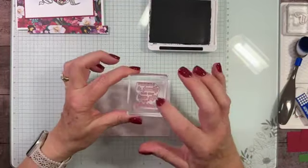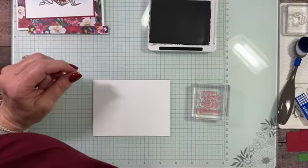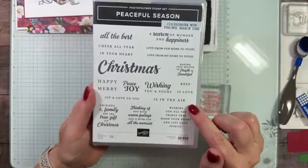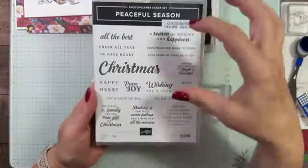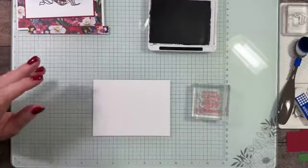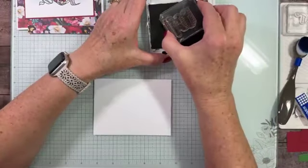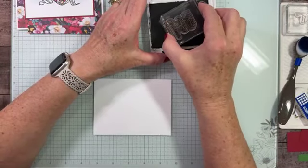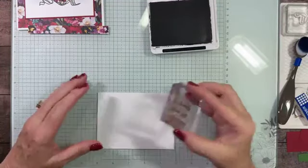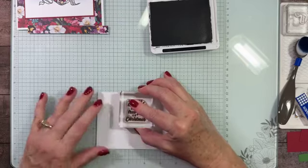And in case you're wondering, this particular sentiment comes from Peaceful Seasons. This is a great little stamp set. It has the outside sentiments along with some inside sentiments, so you have everything you need. I really like when they do that. It makes it so you can use one stamp set for all your sentiments and be happy, just mixing and matching them. So we're going to put this right here.